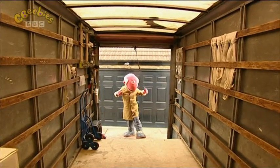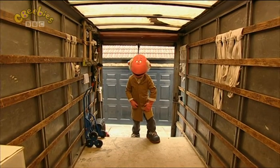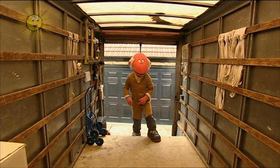Oh, just look how big it is in here. Well, I suppose it has to be big because there's such a lot of stuff to go in it. All the furniture that comes out of the house has to go in here. Oh, well, let's go and see how much stuff there is, shall we?